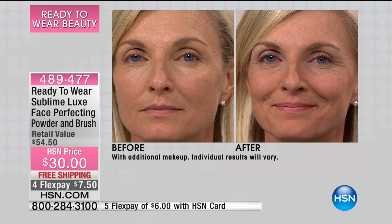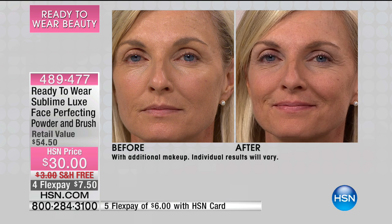That's a great way to describe it. And by the way, look at her complexion. Her complexion looks flawless. If she wants a light dusting over her makeup, she could do that. But this works as foundation as well, right?